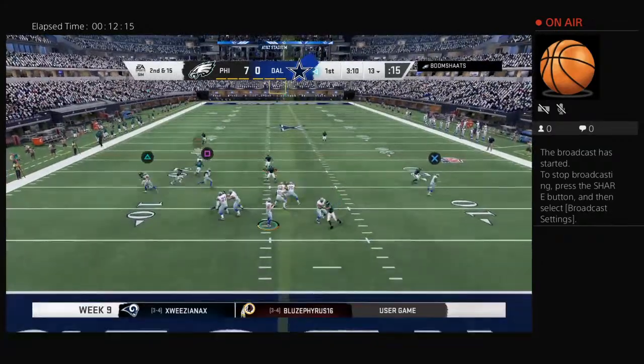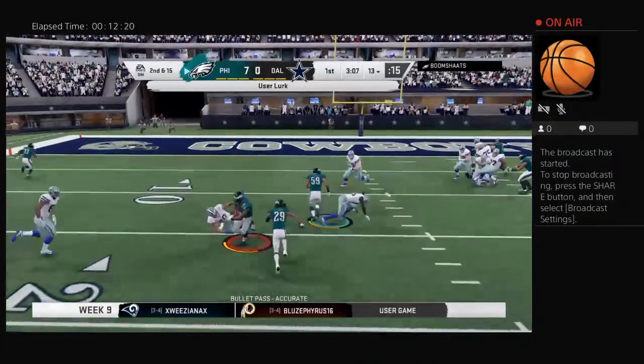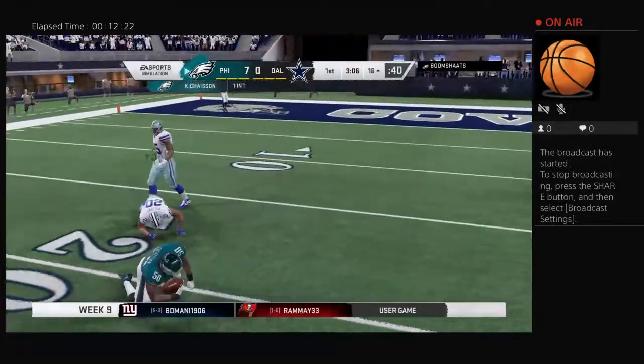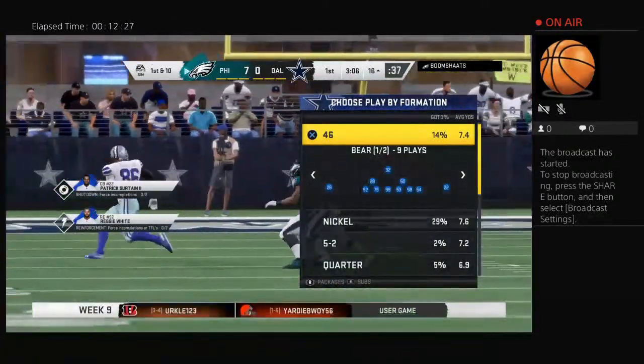2nd and 15. Into a double team, and it's intercepted. Picked off at the 20, and they'll have the ball set up in the red zone at the 16-yard line.